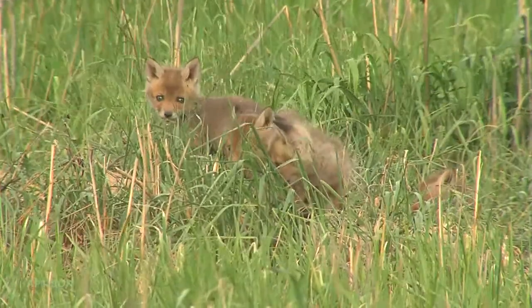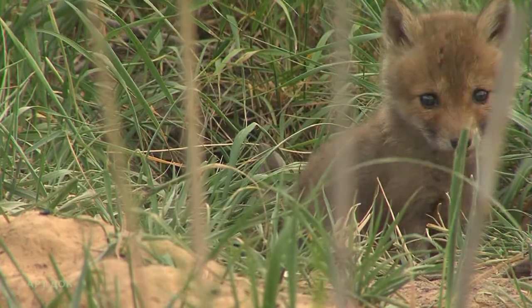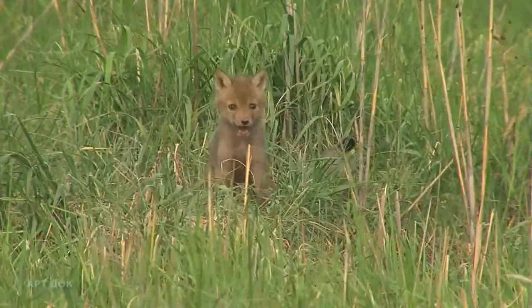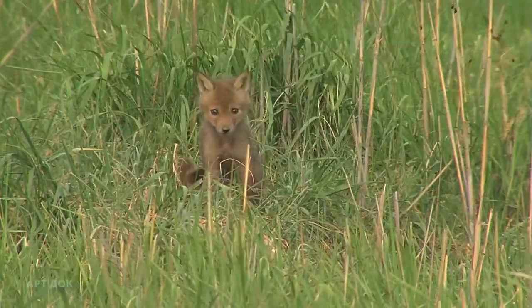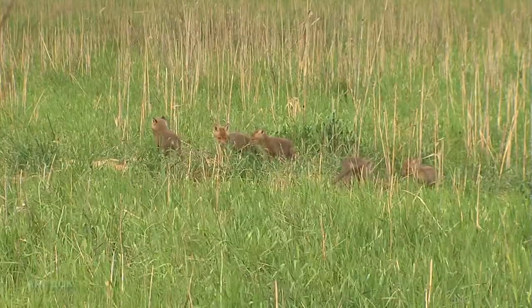These fox pups, though, could be in for some trouble. Now they're playing, carefree, waiting for their parents to return. But if the flood is strong and the water comes close, they'll have to move on and find shelter.